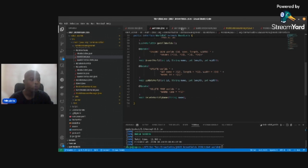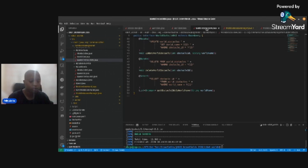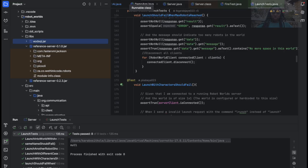And then moving on, since our database has an intermediary table called world obstacles, this basically ties every obstacle that we have in our database to a specific world.